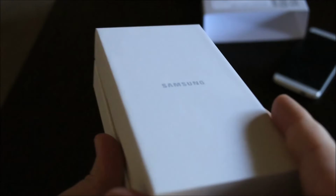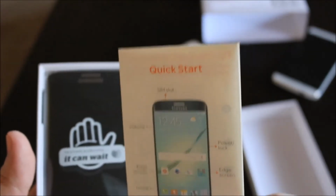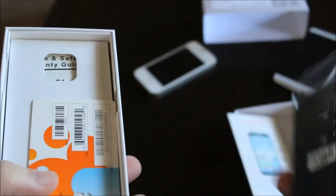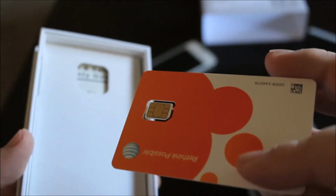I actually already opened this at work. You know, I couldn't help myself. I wanted to wait, but I couldn't wait. I popped it open, I took it out of the plastic, and I put everything back in. So what do we have here? We have a quick start guide, which I don't care for. And then we have the phone, which we'll get back to. I got my nano SIM. Let's see what we got.